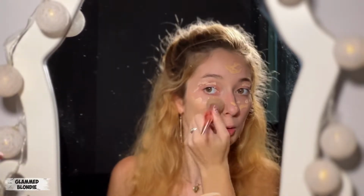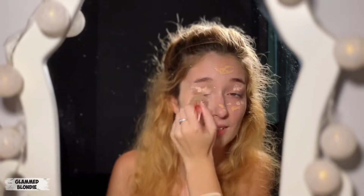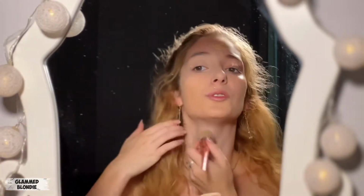We want a glam look, but not a really full one because we will be brides, girls, so we need to look natural but beautiful and still glam, because who doesn't like glam makeup? I mean, really. Now we're just gonna blend this and be very careful to not forget about your neck.